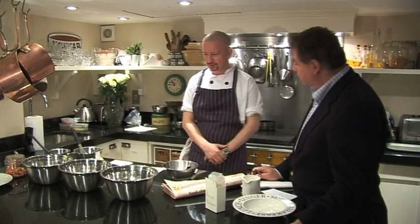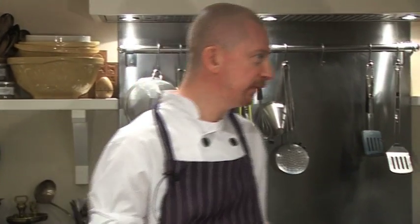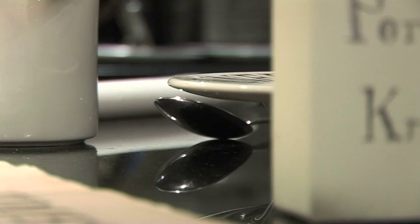Okay, well, what I'm going to do today is I'm going to deconstruct the English breakfast. I'm going to take some items from it: egg, bacon, tomato and mushrooms, and design a new breakfast. That is fantastic. Well, English breakfast, first things first, we're going to start with a breakfast cereal.